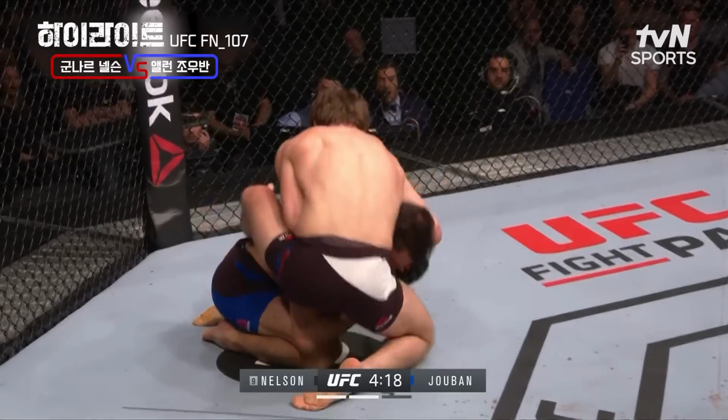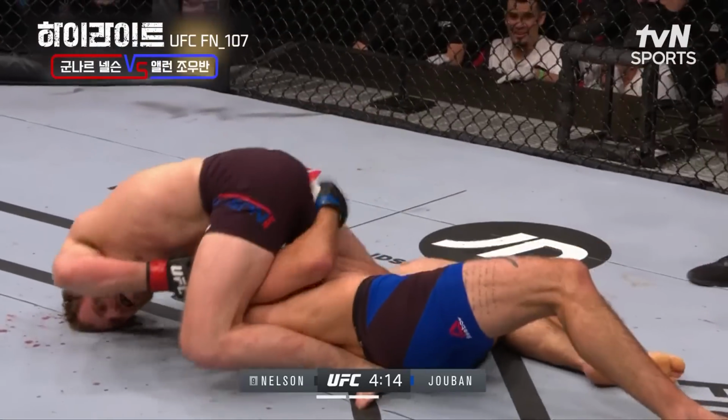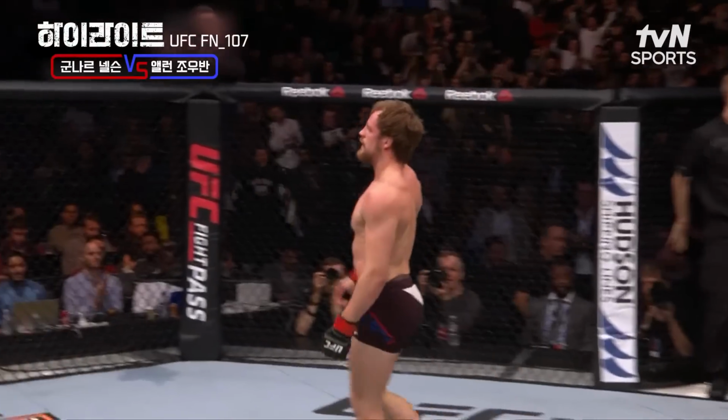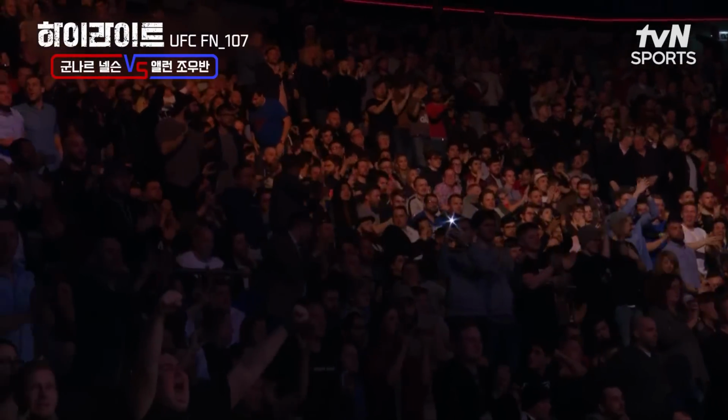My goodness, front headlock snaps him down. Takes the guillotine. Nelson looking for the submission. Gunnar Nelson with the submission victory here in London. Wow, what a beautiful pinpoint accurate punch right to the chin of Alan Jouban. Declaring the winner by submission due to a guillotine choke, Gunnar Nelson.